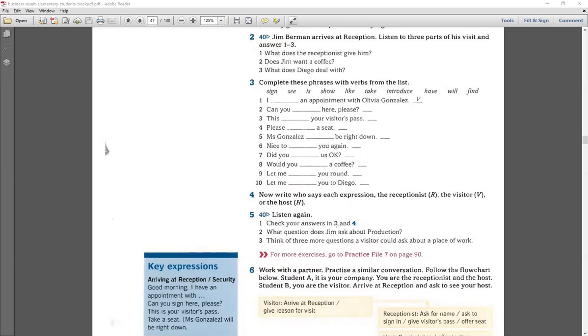What's over there? Is there a cafeteria for staff? Is there a canteen for staff? What do you do in this part of the factory, or in this section of the factory? Okay, so these are the questions you ask about.